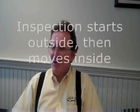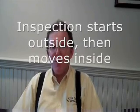We spend a lot of time outdoors looking at the drainage around the house, making sure there's no puddling water against the foundation, making sure they know the importance of keeping the gutters clean, and then we work our way through the house. Now, do you approach an inspection differently if it's, say, a move-up homeowner, somebody who's already been a homeowner, as opposed to a first-time buyer? Yes, I sure do. First-time home buyers need a little more hand-holding.